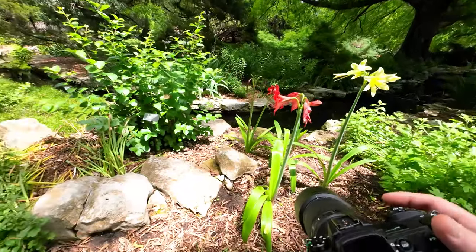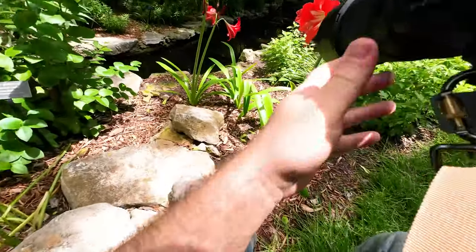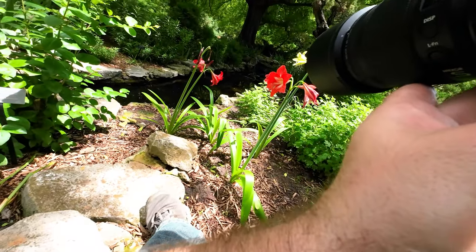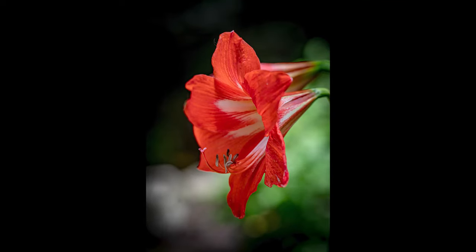You might have noticed that this isn't technically macro photography. When I shoot macro photography, I like to take a tripod and I like to do focus shift, that way I can get more things in focus. I would call this just flower photography with a macro lens.